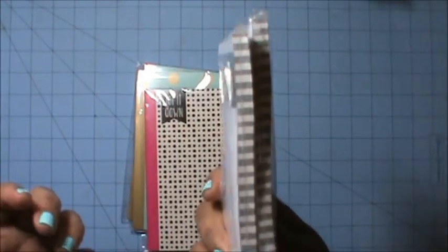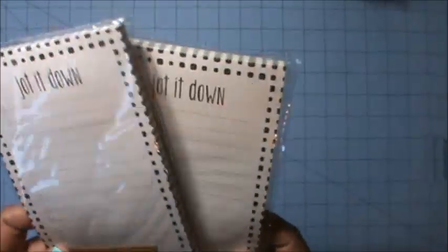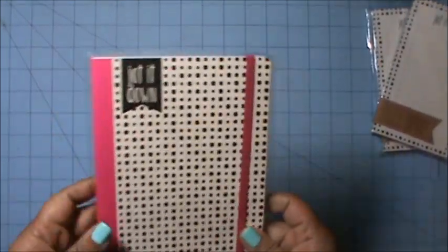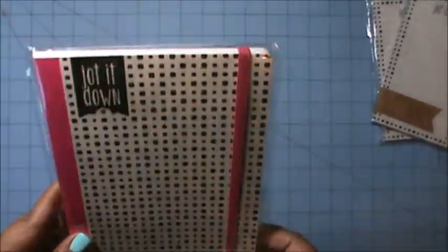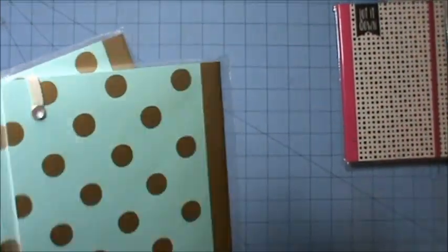And I swear, I don't know what we're going to do with all of the post-it notes and pads that we all have. Because I know in my lifetime, I'm never going to get through all these papers. But we can try, right? I'm still going to buy them regardless. And then I got this jotted down little journal. I just think these come in really handy to put in your bag or your purse. And then I got two of the teal and gold. I just think this one is super cute.